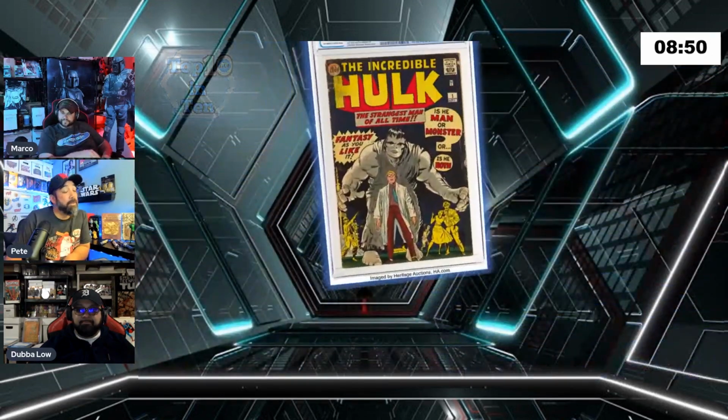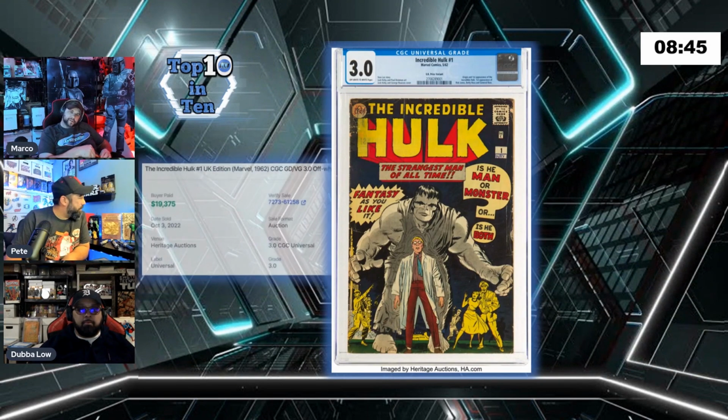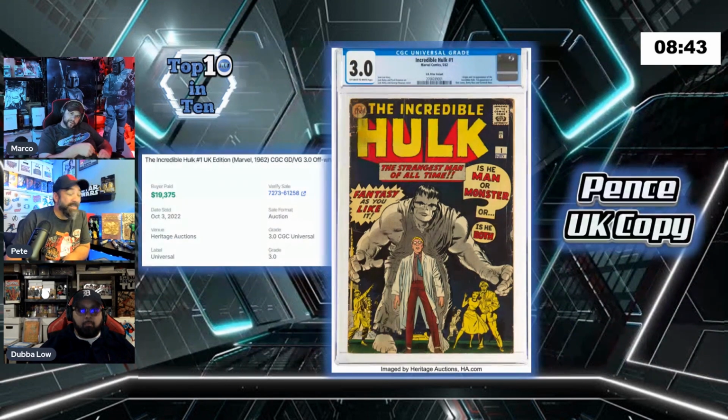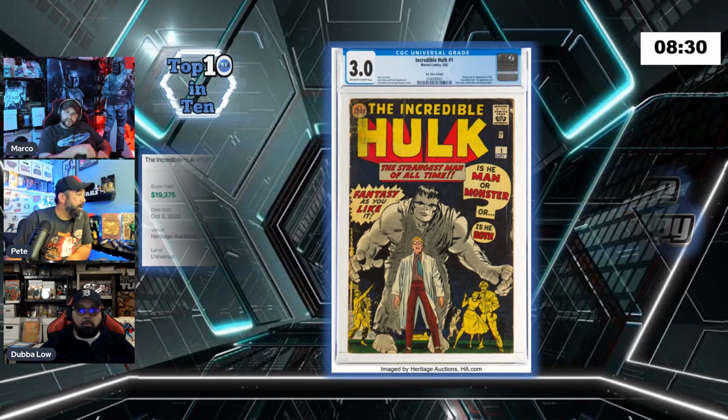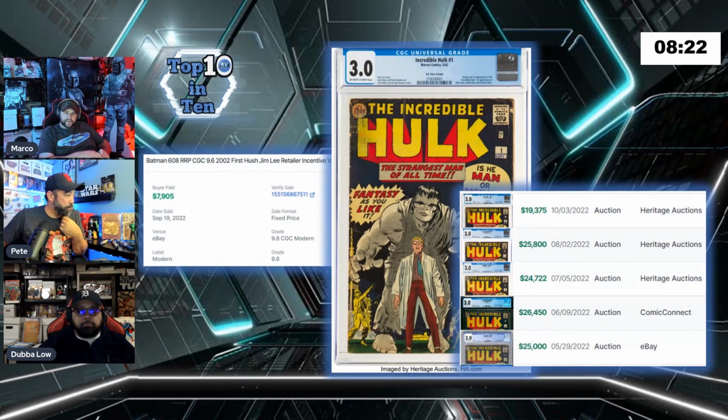Our next item is also another big ticket item, and this is a Hulk 181 3.0. This one sold for a decent amount too, almost 20 grand, and this is a pence copy. This is a UK copy, which I thought was kind of impressive because these usually sell at a decent discount, even though it's a pretty expensive book. But it's a 3.0. The regular US version 3.0s are more like 25. So hitting 20 for a pence copy is kind of impressive, at least I thought so.